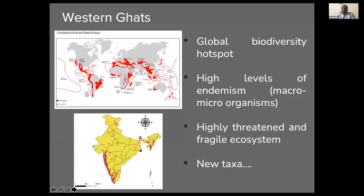In terms of biodiversity hotspots, globally there are 32 biodiversity rich zones across the globe. Conservation International has defined these areas, which are shown in the top left map. If you see, my study area is in the Western Ghats, which is along the west coast of India, which starts from just above Mumbai and goes till the tip of the peninsula. So these are our sampling sites. We focus mainly on the Western Ghats.